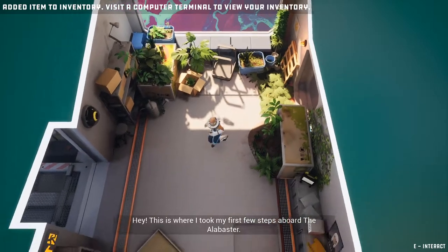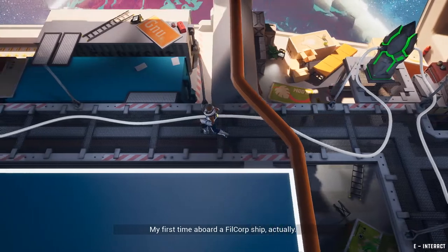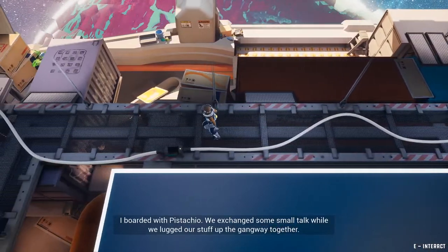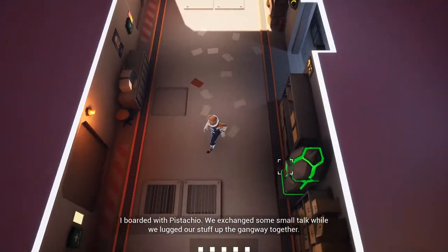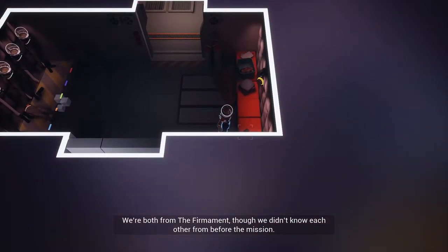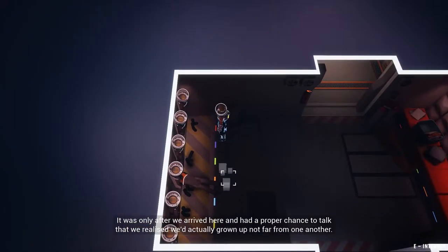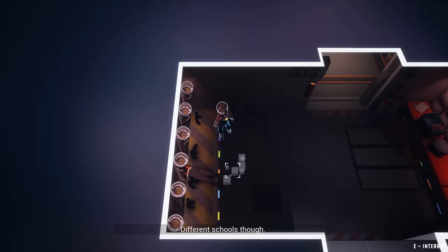Hey, this is where I took my first few steps aboard the Alabaster. My first time aboard a Filcor ship, actually. I boarded with Pistachio. We exchanged some small talk while we lugged our stuff up on the gangway together. We're both from the Firmament, though we didn't know each other from before the mission. It was only after we arrived here and had a proper chance to talk that we realized we'd actually grown up not far from one another. Different schools, though.